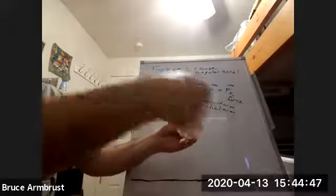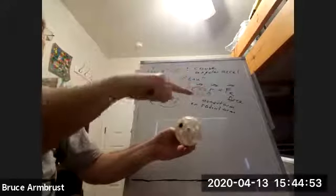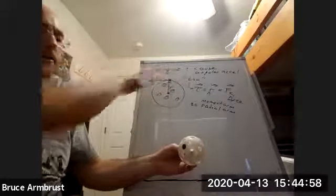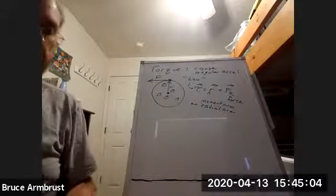And then the force vector is being applied this way because I'm pulling it towards me. If I went the other direction and I gave it a push, my R would still be pointing like this, but my F would be pointing the other direction. Is that good? Does that make sense, Max? Yeah. Okay. Yeah, thank you.